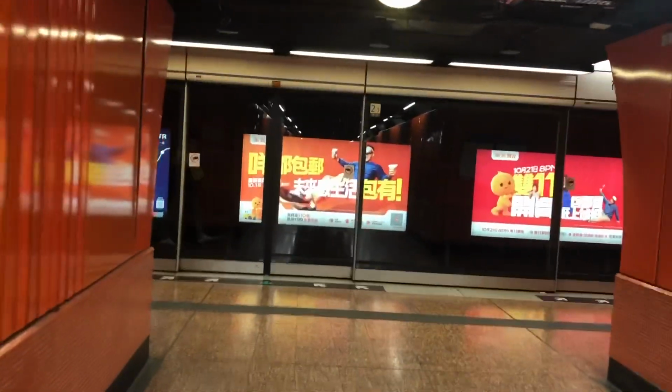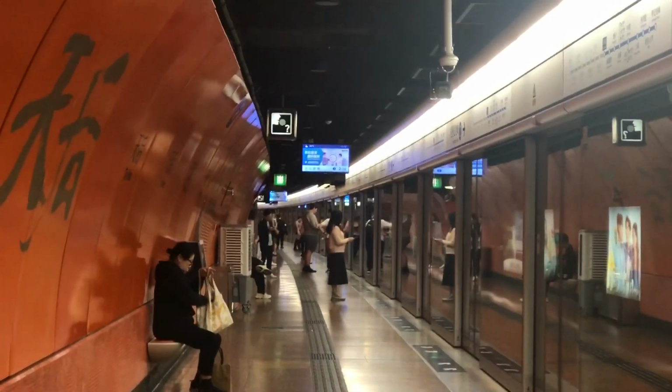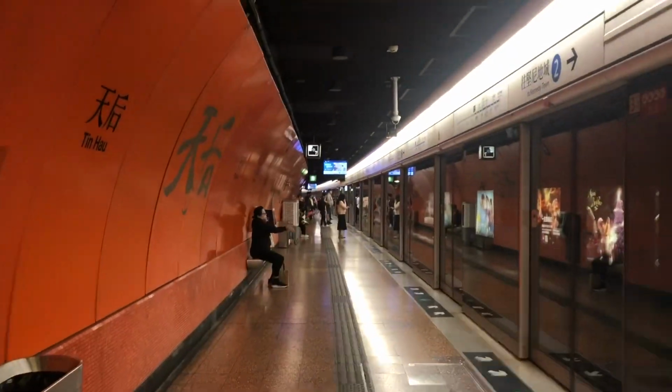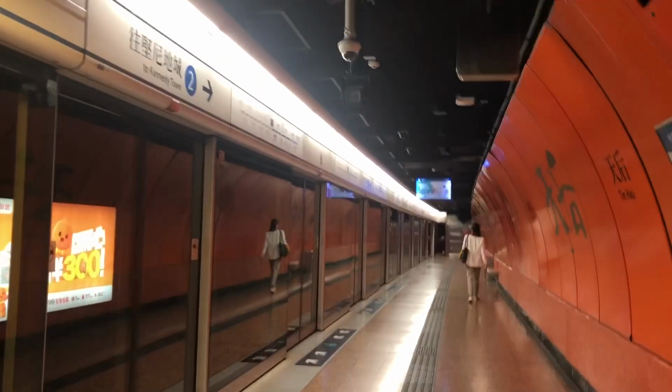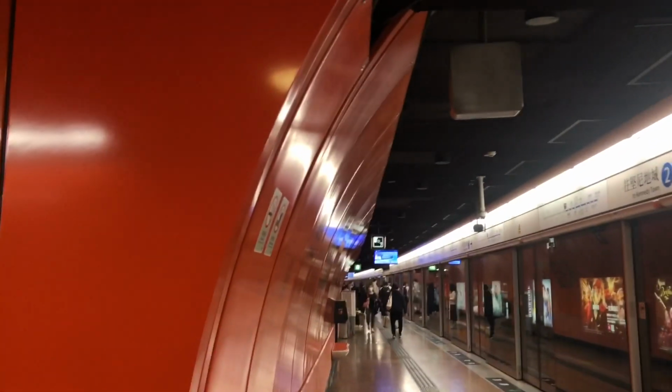And here we are. This is Kennedy Town. It goes that way, so it's the front of the platform here. As soon as we come in here, you can clearly see the curve. Clearly see the curvature of the platform right there, and it continues to curve around. That's the platform. Pretty basic length that the Island Line station has, with the tube style and the curved walls.